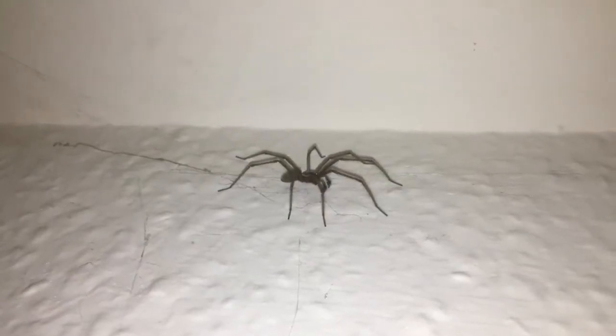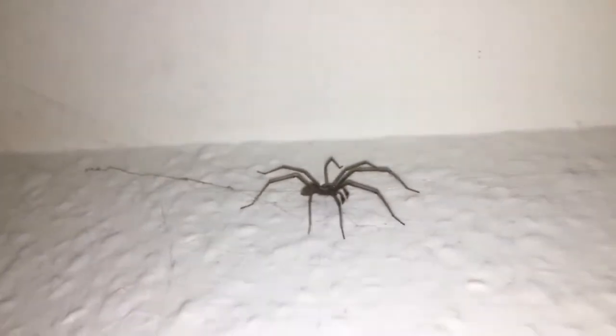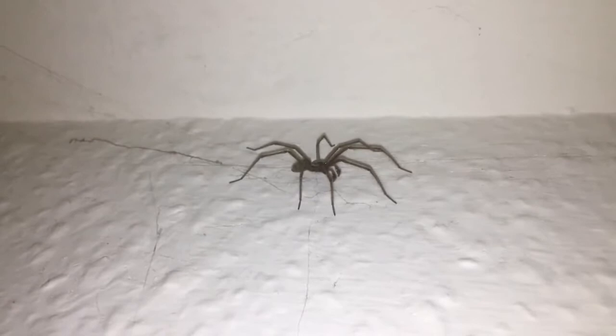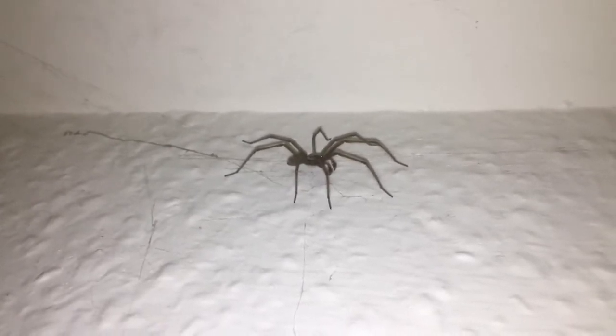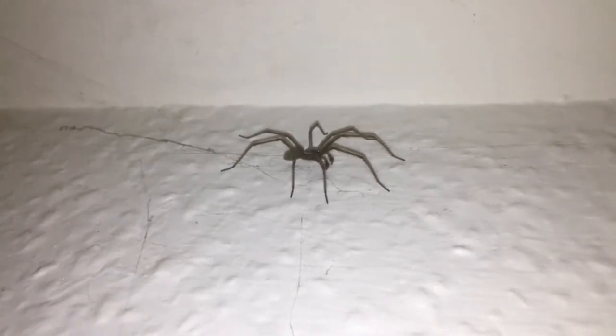Here's a giant house spider that my daughter's just found, and can you see those little swellings at the end of its palps? That lets me know it's a male. So it'll be starting to come out and looking for females to mate with.